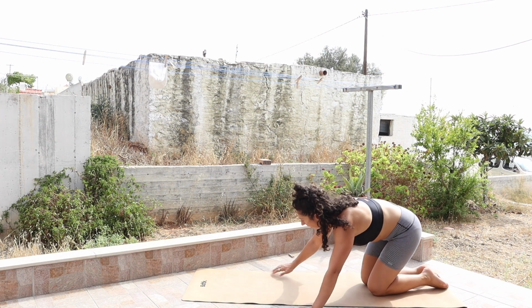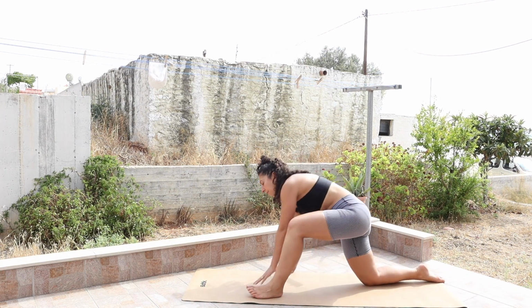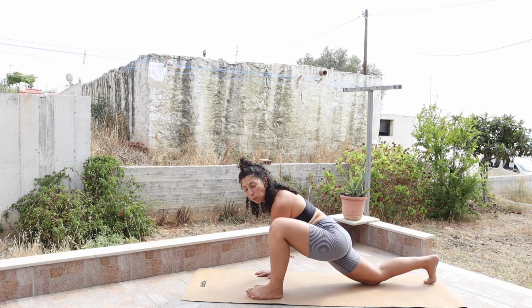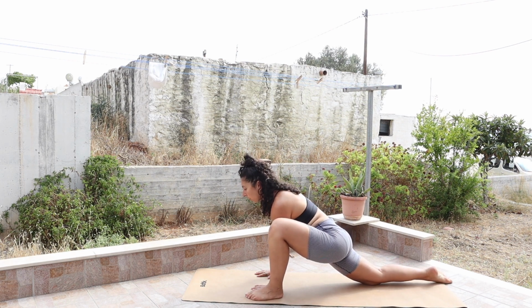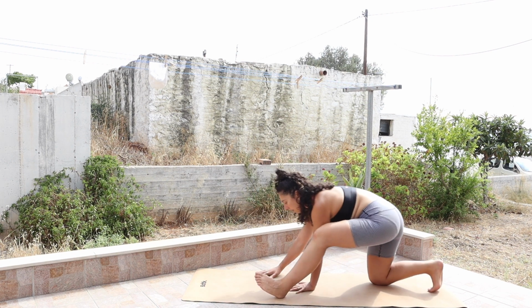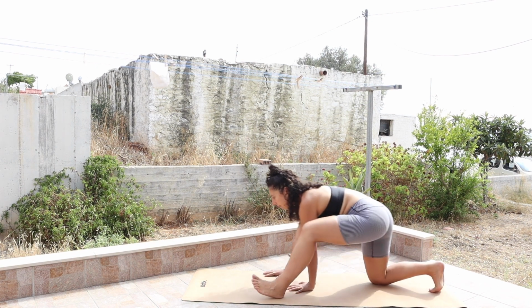So coming over to the other side, leg in front, hands onto the inside again. I like to pick up that back knee, take it back a little bit more. Always hang out, explore this side. It can always feel different to the other side. And then when you're ready, forward and back.